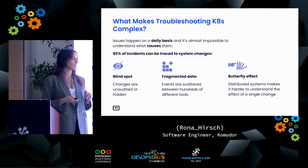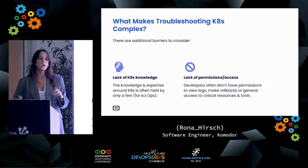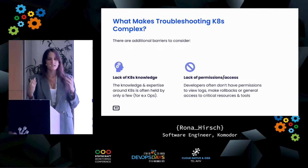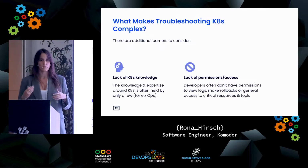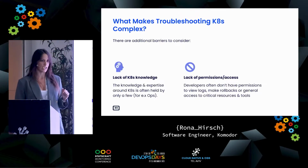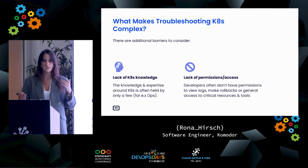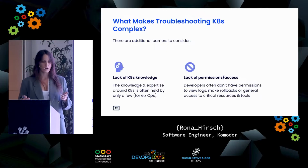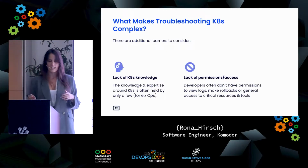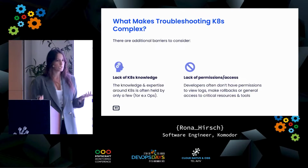Now, Kubernetes complexity also comes in terms of lack of knowledge. If you look at your R&D teams, you'll see that not everyone has the same amount of knowledge. Some are maybe experts, some have more expertise, some are maybe beginners or have never even worked with Kubernetes before. There's a lot of gaps there. And also, there's always the issue of lacking permissions and access. People often complain that they don't have access, and how can you troubleshoot efficiently if you do not have the required access? And what happens if you do have access, but you're lacking the Kubernetes knowledge? What do you do then? Can you troubleshoot efficiently? Probably not.